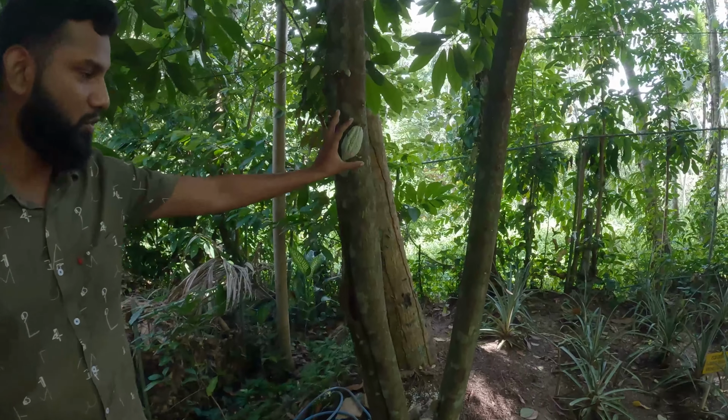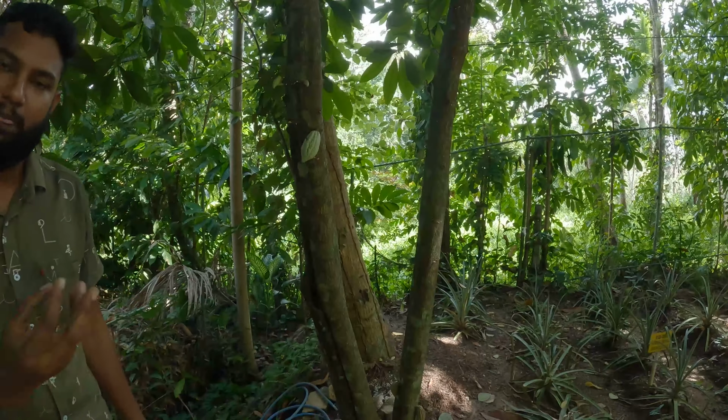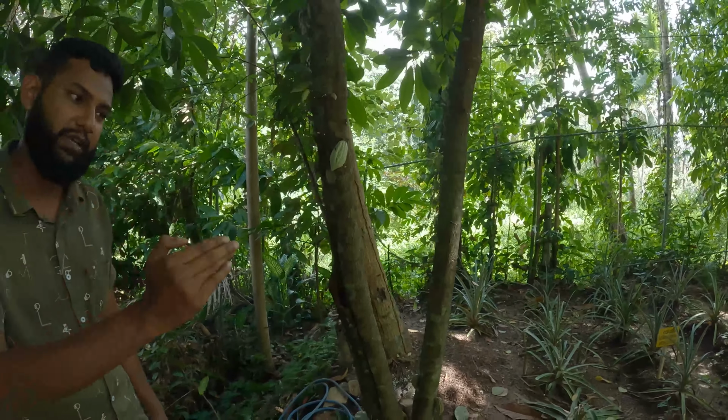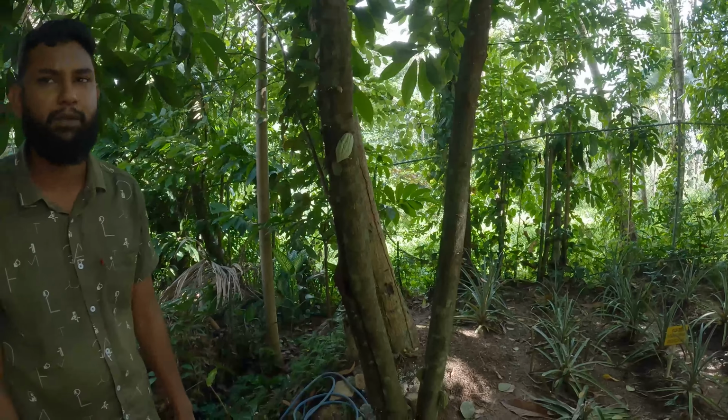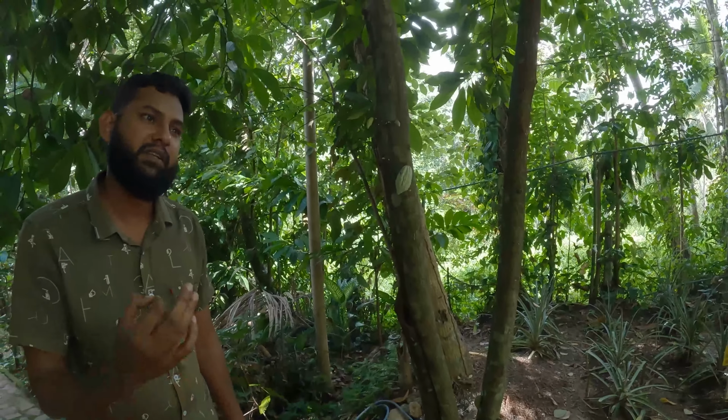So this is the fruit. Inside the cocoa fruit, there are 30 to 35 beans. It is covered with white color flesh. Normally we can eat the flesh, that is sweet. But they take the seed, dry it, roast it, and grind it. They make pure cocoa powder. So pure cocoa powder is really bitter.